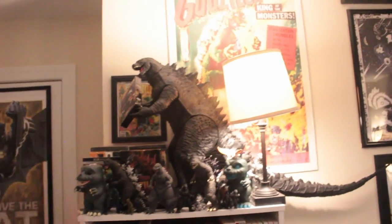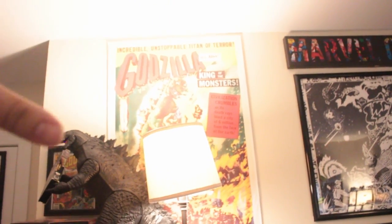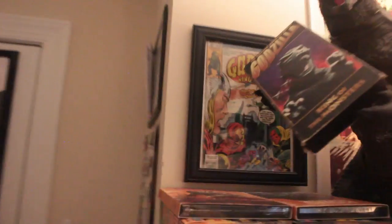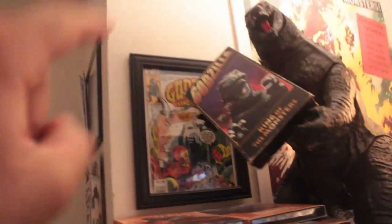Now, you guys know I'm a huge Godzilla fan, and I have my Godzilla poster from the first Godzilla movie. It's not an original, it's a reprint, but it's actually the dimensions that it would have been, and I have it there on my wall proudly. I have when Avengers fought Godzilla framed. That's an original copy. That's actually not a reprint, that's an original.